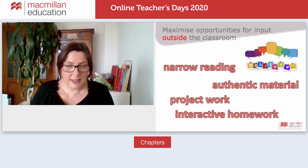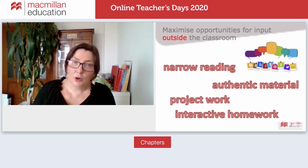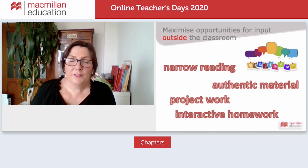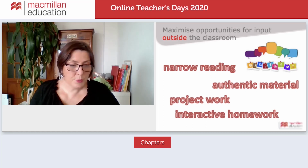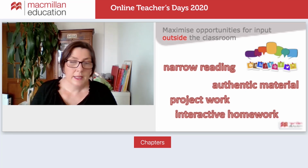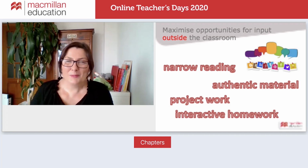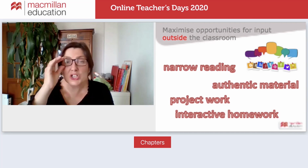Another idea that I've been thinking about a lot recently and done with a couple of groups is the idea of narrow reading. Now, one of the biggest things that we notice with our students at school is that they need to do more reading. Students don't seem to read enough nowadays, particularly in English, but in general.